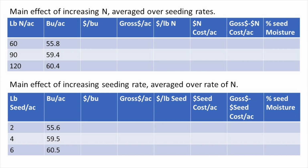A seeding rate of 2 pounds per acre wasn't quite enough to maximize our yield. Increasing the seeding rate to 4 pounds per acre gave us another 4 bushels per acre. For an economic comparison, I'm going to use the values from the Saskatchewan 2022 Crop Planning Guide.